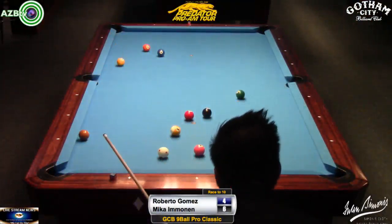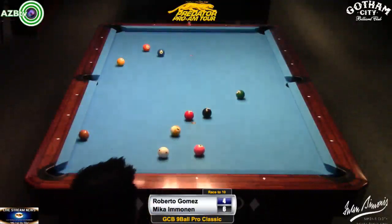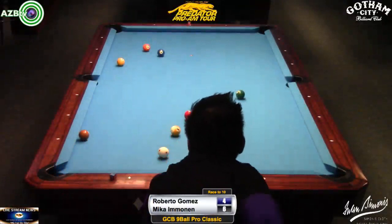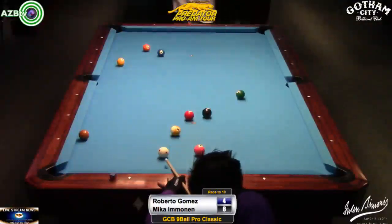And it came up dry and relinquished the table to Roberto. Well, the 2 is right there, so pocketing the 1, just literally pocket the 1. He gives it a little shot. He just wants to hold the cue ball a little bit. Make sure he keeps the shot on the 2, straight shot on the 2.